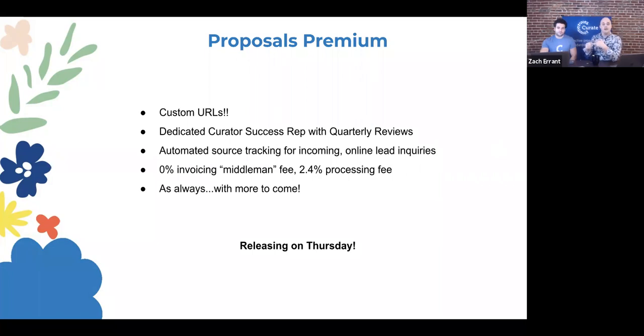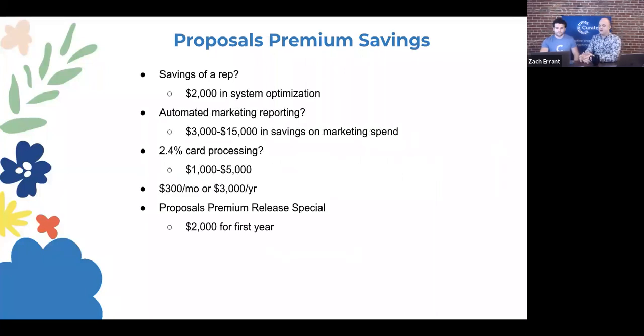Another thing, 0% middleman fee. As always, no fee for us for using it, but a 2.4% processing fee. That's going to save a good chunk of change for you, and that's through our partner Card Connect as well. And always, we have more to come. So with that said, here's what this looks like. The savings of having a rep, and I just spitballed these today, the savings of having a rep that you work with here, that's probably about $2,000 a year in system optimization.